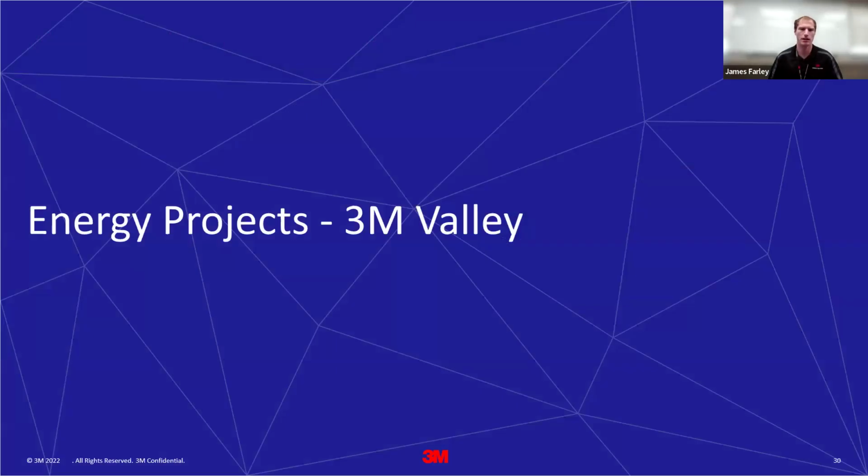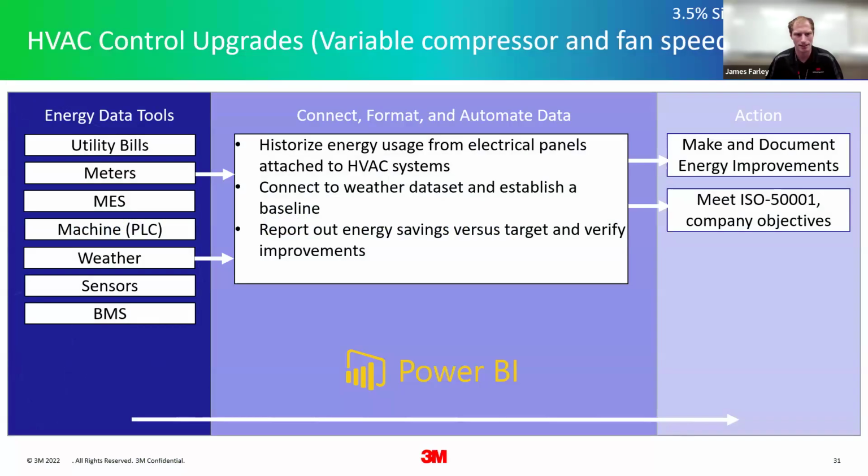I'll talk about a couple of different projects we've done at Valley. The first one is an HVAC controls upgrade. On our HVAC, we switched to variable compressor and fan speeds. This project overall saved us about 3.5% site improvement on energy efficiency.